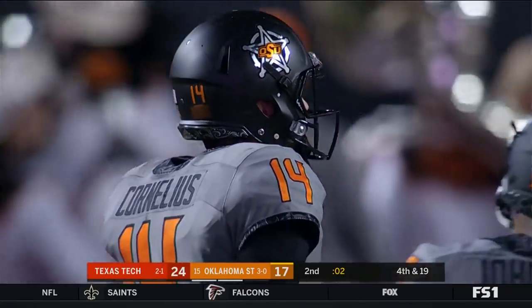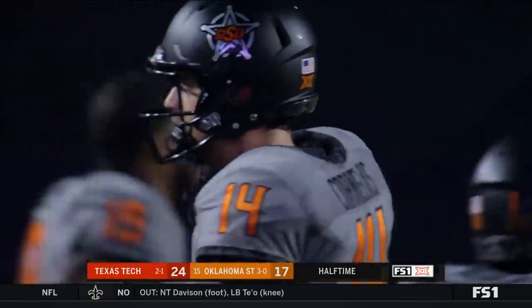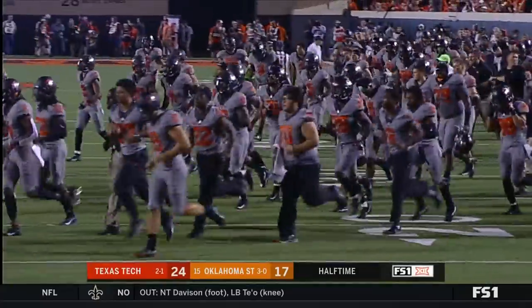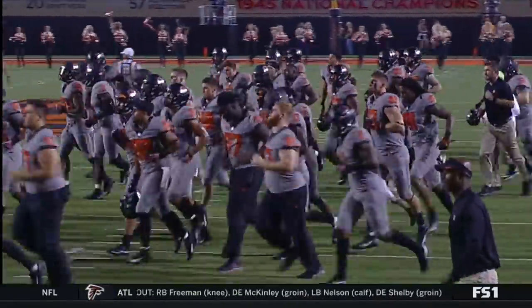What a half of football we've had. So your score, 24-17, the score here at the half. Let's send you to Los Angeles and Rob Stone.